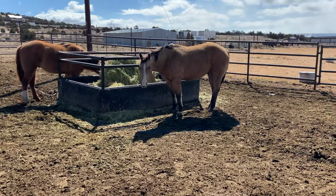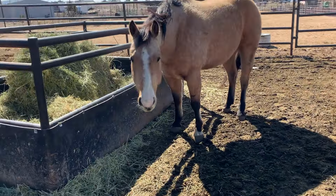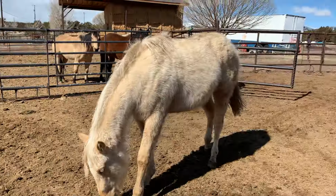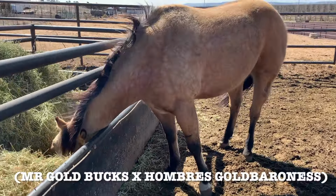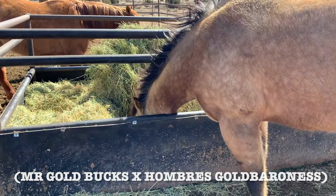Okay, here's Mr. Coda Bear. Coda Bear also has the same mom as Shorty. You can't tell, we really like Shorty. So him and Summer have the same mom, but different dads. So they're half siblings. But this is Coda. He's a 5-year-old. And I'll be taking him to start roping on for my dad.